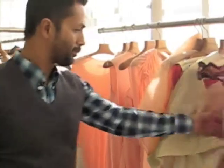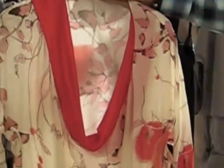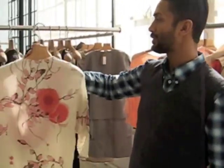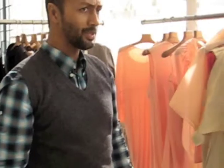We do an exclusive print every season. You can see it displayed here. It's floral, very much that watercolor that's synonymous with Japanese culture. We'll do this print in organza, in silk, and also in cotton, so that we can interpret it in a dress, in a coat, in a blouse.